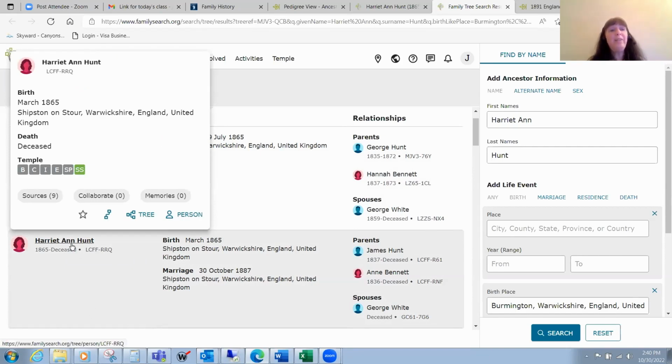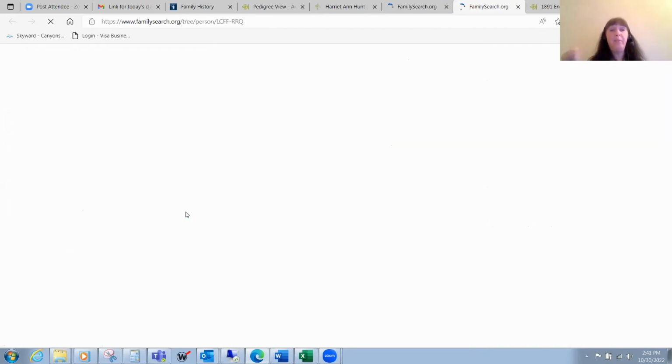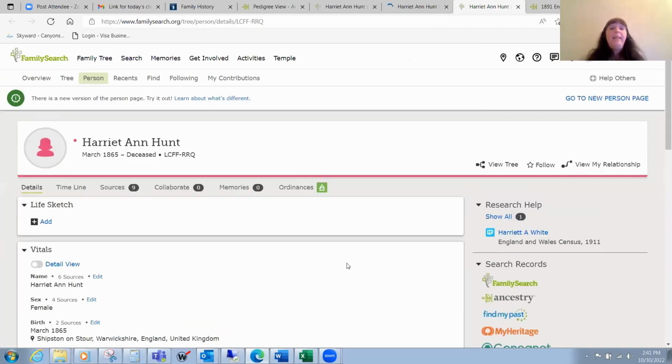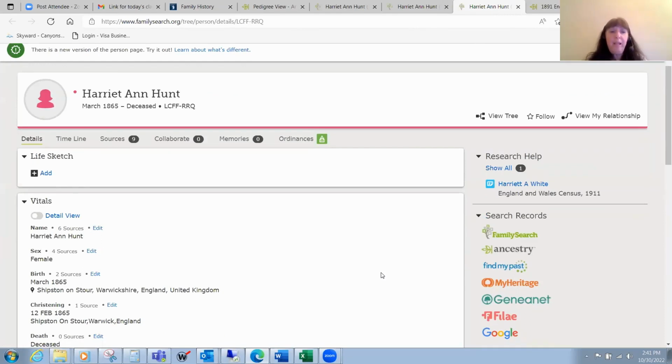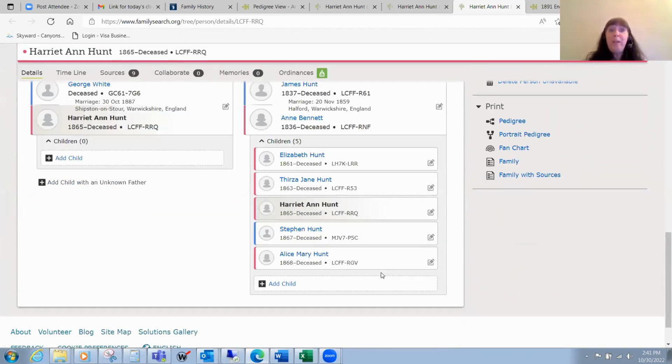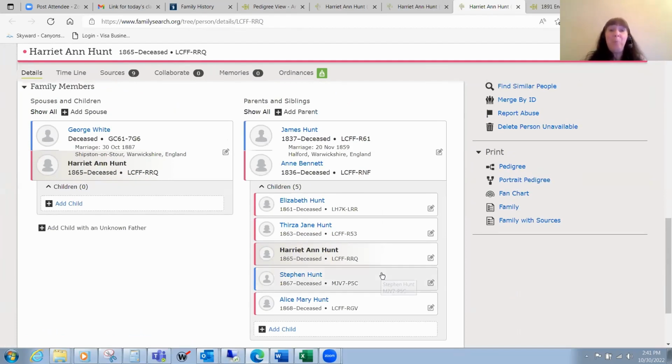So go ahead, you can either click the name or the word person in the lower part, or that little button down there, and it takes you to the person page. And then let's scroll down to the family section, and see if their kids are entered. Nope, their kids aren't entered. So let's see how we're doing for time. We've got about 5 more minutes.